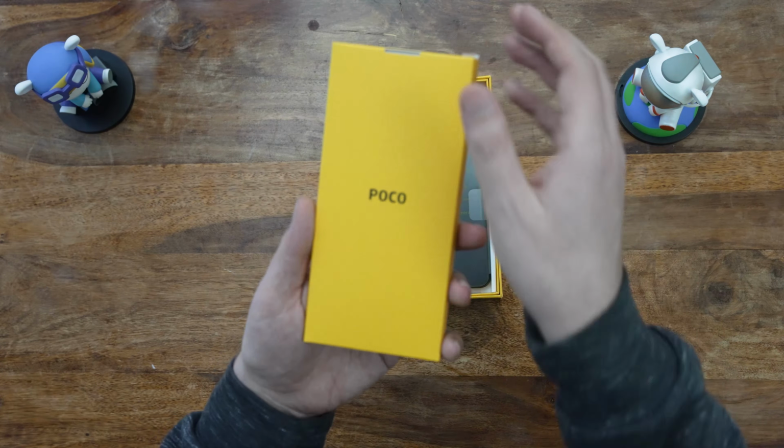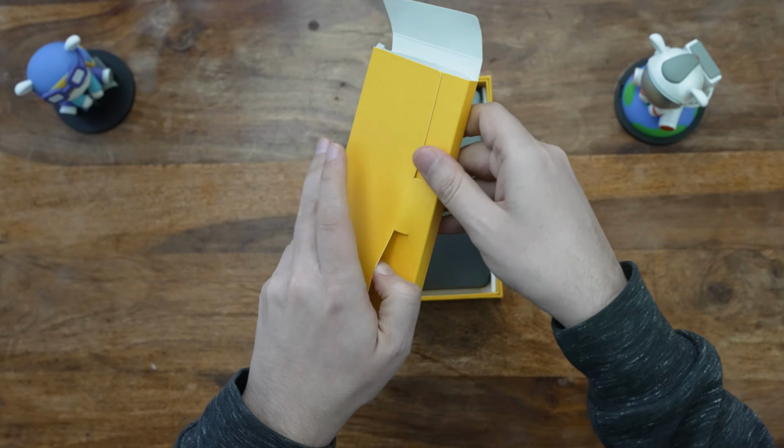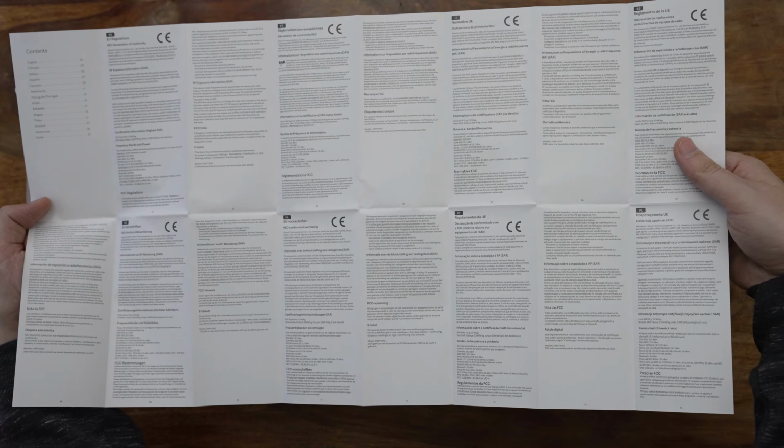Inside, you get a matching accessories box with a SIM ejector tool, which will come in handy when we release the setup video very soon. There's plenty of stickers if you want to use them, including one of their slogans, "Everything you need, nothing you don't." You'll have to see about that. There's quite a lot of paperwork. Some instructions, which we'll most certainly read.